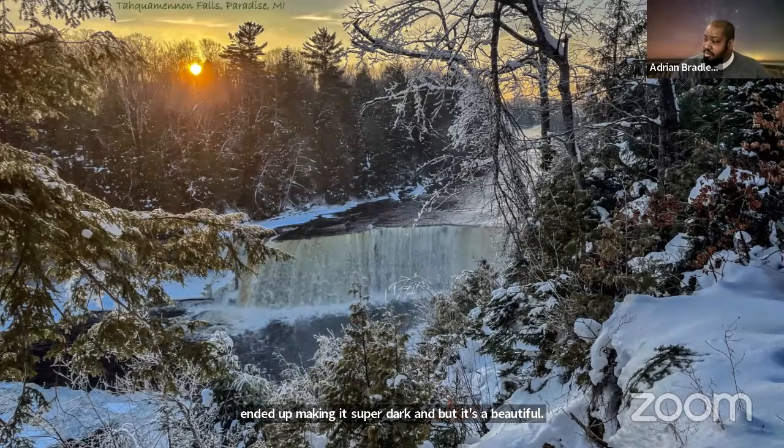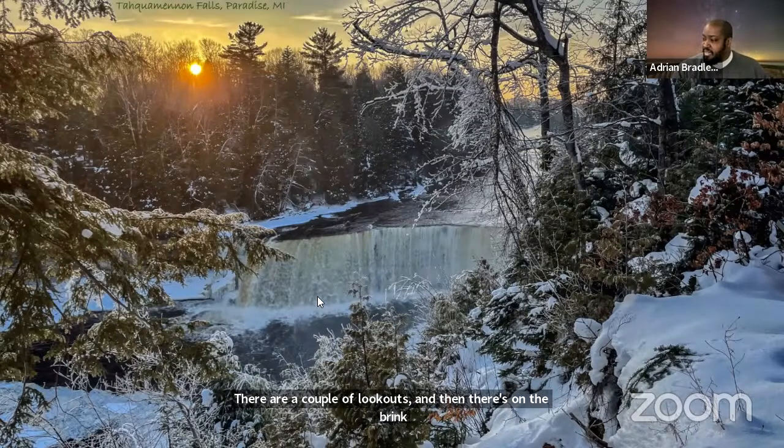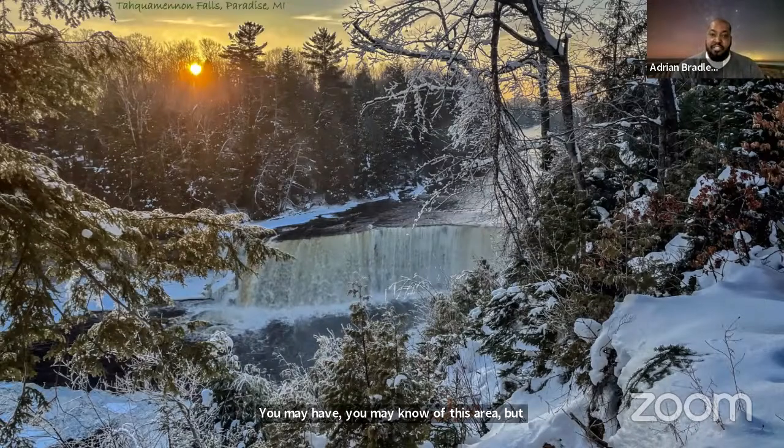This is overlooking the falls. There are a couple of lookouts, and then there's one on the brink. You can go over here and see it. Those of you that are in Michigan, you may know of this area, but there are some hidden treasures. And there's another reason to take your images. You can have the night sky and you can have some beautiful places.